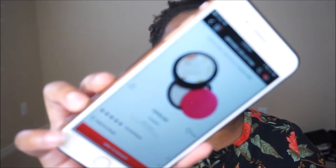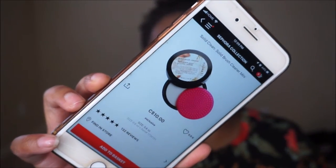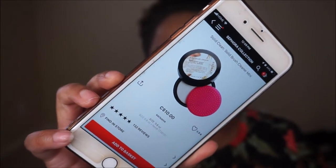My list is not too big. I just finished my Sephora Solid Clean Brush Cleaner, so homegirl needs a new one of that. That's just automatically on the list. It's $10. I use it for cleaning my brushes, my beauty blenders. It's legit. I haven't used a Sephora Micro Smooth Baked Foundation Face Powder in a while, and I really enjoyed it when I had it.